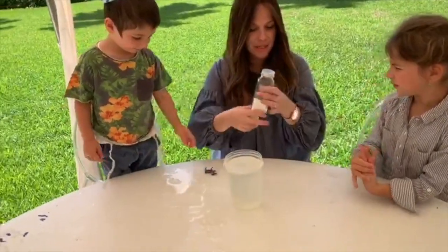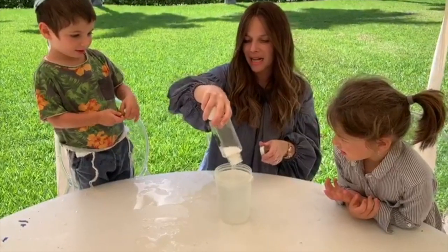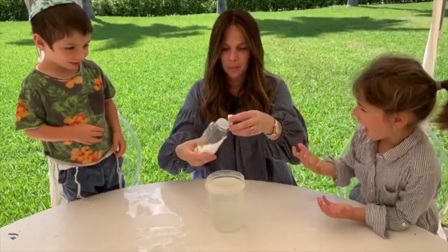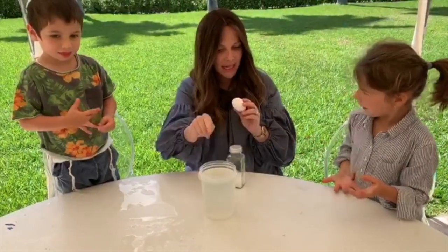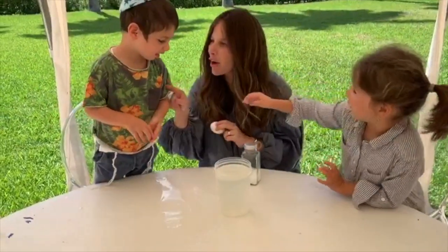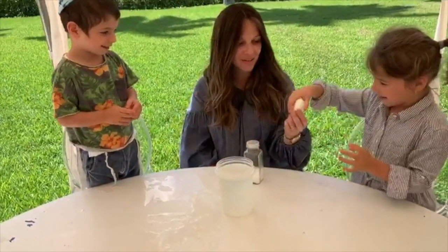We are going to add some salt to the water. One more tin. We already put a lot of salt, but we're going to add a little more. And now Hannah, who put the egg in there, saw that it sunk. What's going to happen to the egg in water with salt? You think it's going to sink or float? Float. Float. Float. Let's see if you're right.